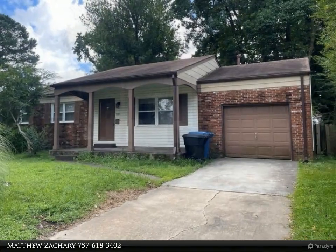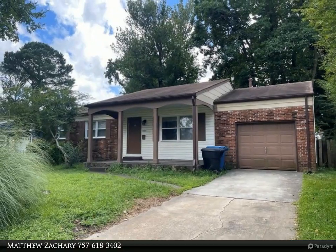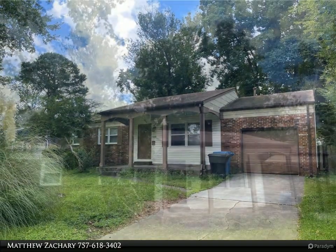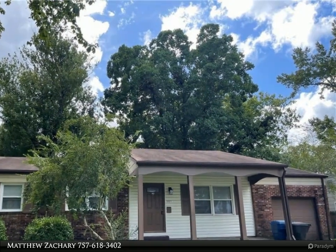Investor Special. Brick Ranch in the heart of Virginia Beach, perfect for an investor looking to add to their portfolio or buyer looking to put sweat equity into a home to make it their own. Convenient to shopping, restaurants, and interstate.